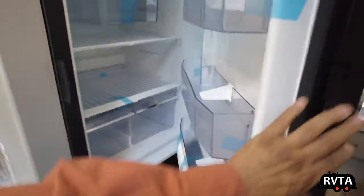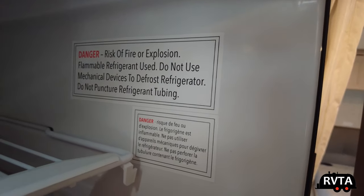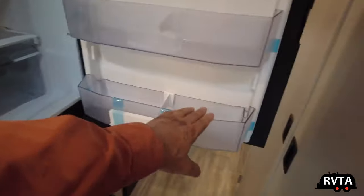Plywood boxed again, very nice, and right next to it is a heater, and this is a two-door refrigerator. It says there, risk of fire, explosion, flammable refrigerant. Do not use mechanical devices to defrost refrigerator. Do not puncture refrigerant tubing. So you've been forewarned. Nice shelves.